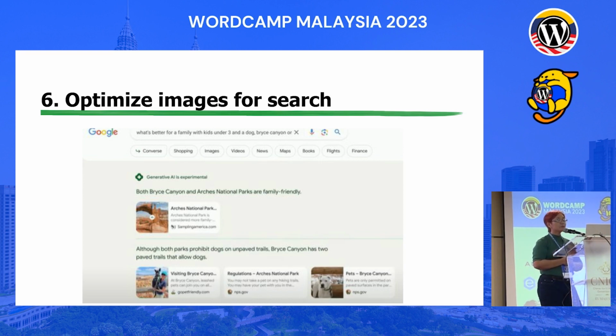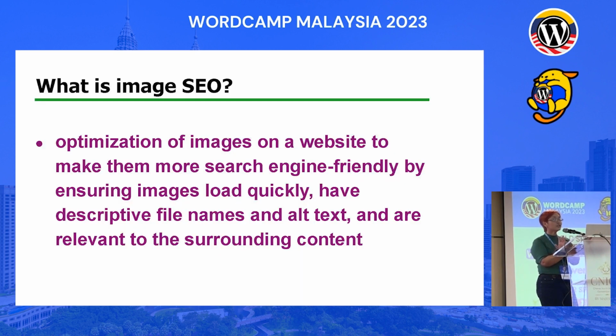Tip number 6, optimize images for search, especially now that Google is going to roll out either late in the year or early next year their Search Generative Experience version, or SGE. You would notice that it's becoming more visual. This is a screenshot that I took from their demo. So Google search results are becoming more visual, which is why image SEO is becoming even more important.